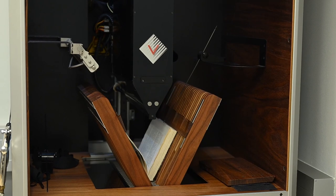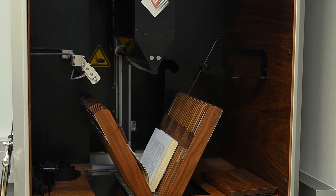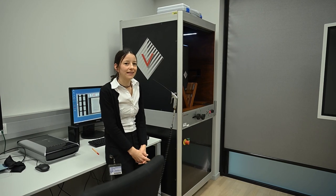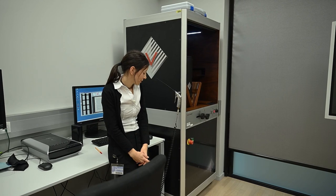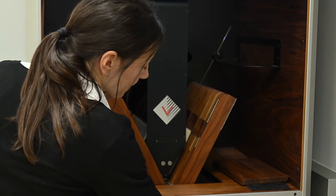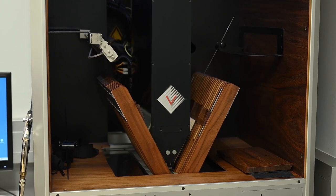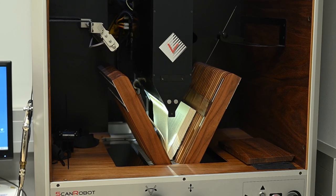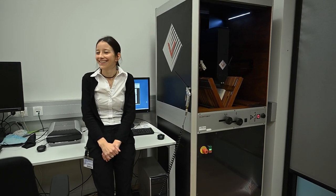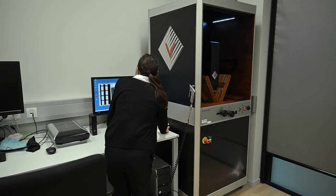Yeah. See, the pages are sucked up, and within the head there's the scanner, and it scans the pages while sucking them up. And once you are set up, you can start an automatic job. Let's see. And it goes on and on and on like this. Yeah, okay. It's pretty cool.